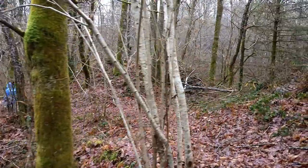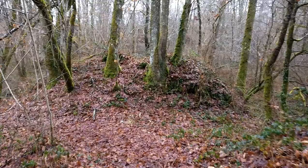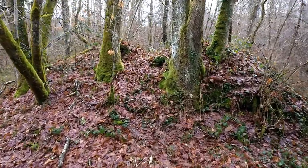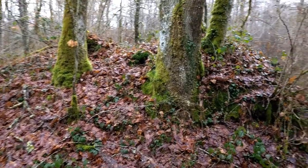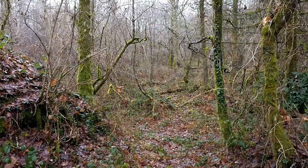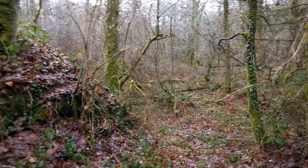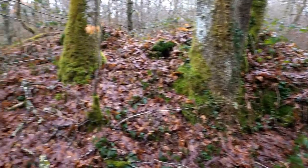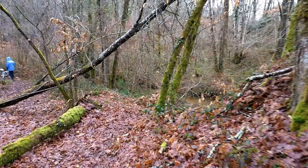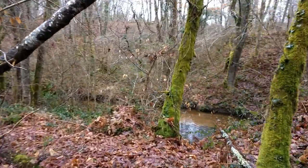And we believe this build-up here is the original dam for a large lake. So off there to the right in the undergrowth, the swamp, we believe that's the old lake bed. So this was broken through decades ago probably, and the river's been allowed to run through.